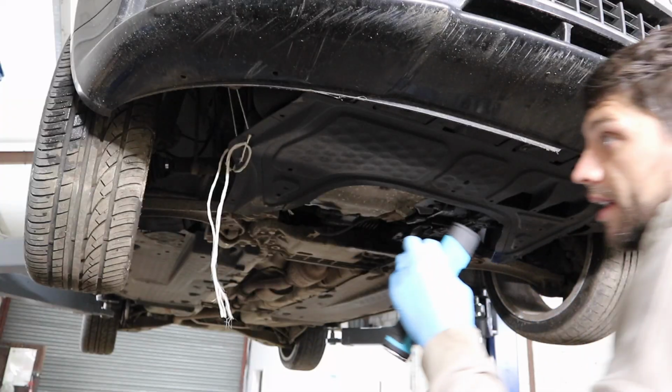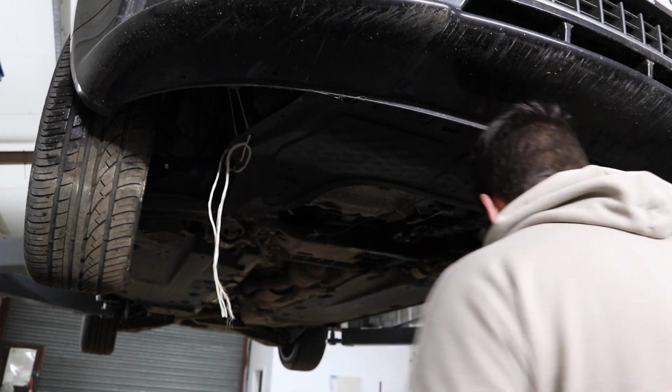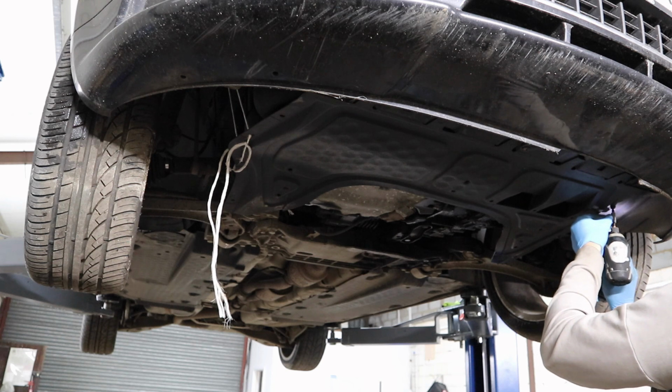Right, so this bit of string is to hold up the under tray because the wheel arch liner from this side is already missing. So I don't know if that indicates whether someone has already looked at this, I don't know. So I'm just going to take the under tray off.